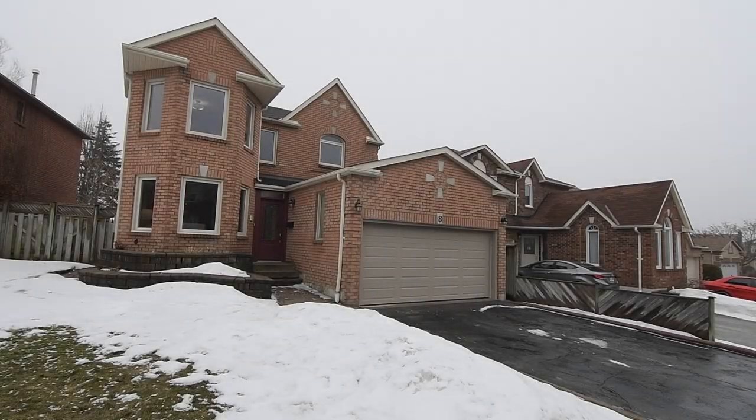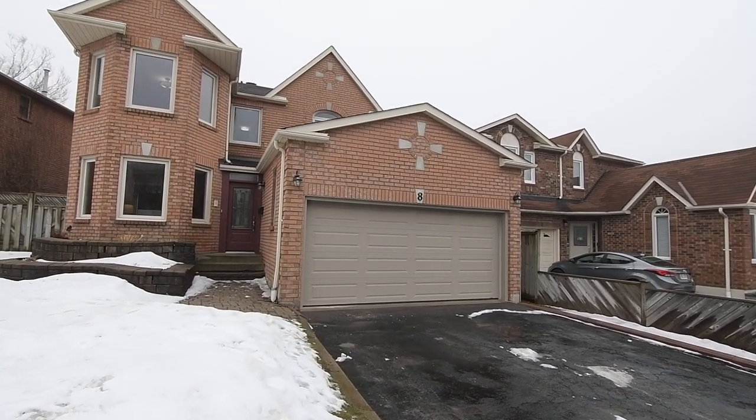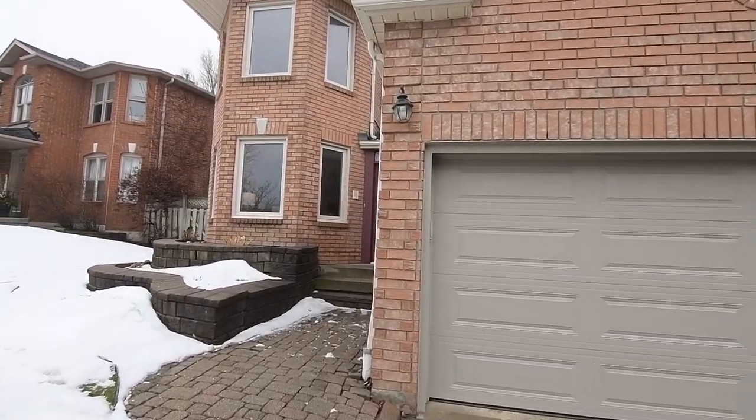Welcome to 8 Hunter Drive, a very spacious and naturally bright 4+1 bedroom home with 4 washrooms situated within the family-minded Hermitage neighbourhood of Central West Ajax.